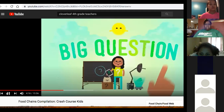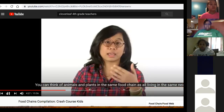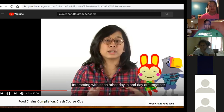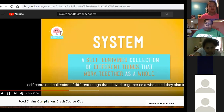A food chain is a model that shows how energy flows between living things. You can think of animals and plants in the same food chain as all living in the same neighborhood, which scientists call a habitat. And they all have a job to do, interacting with each other day in and day out. Together, they form a kind of system, a self-contained collection of different things that all work together as a whole.